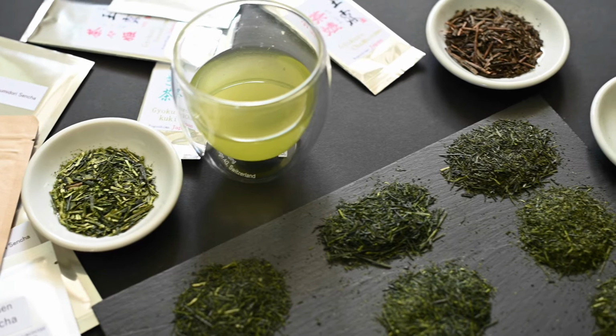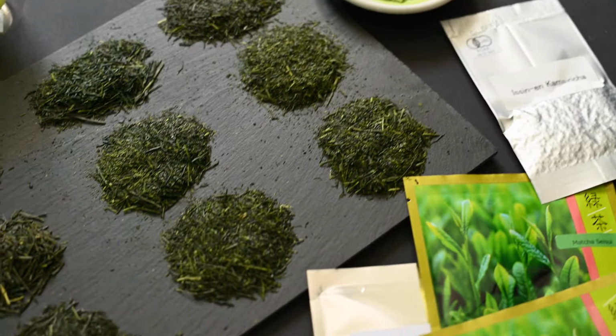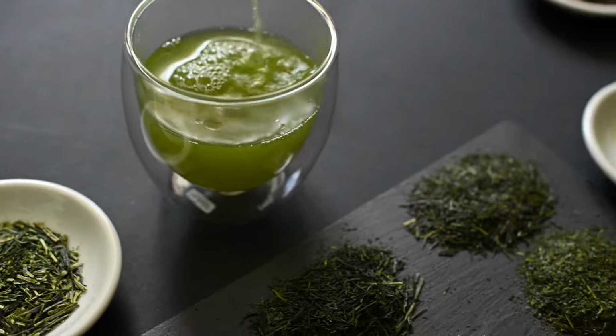This example is just to show you that there's no one-size-fits-all approach to selecting tea. You have to decide which type of tea you're looking for. But now let's move on to the next step, and that's not selecting a generic tea.